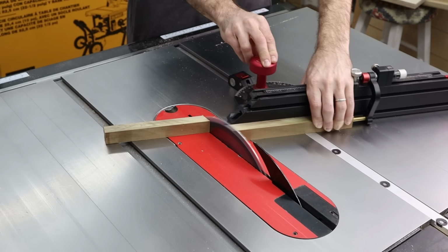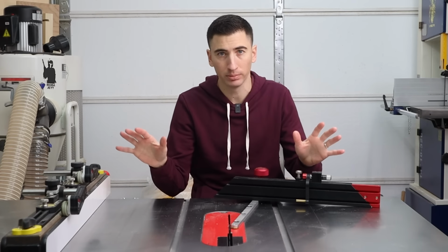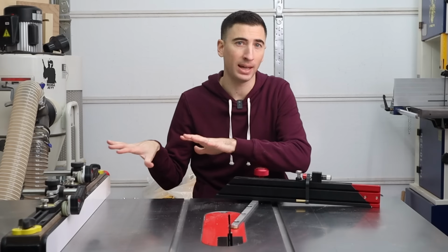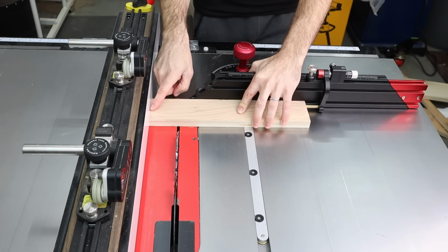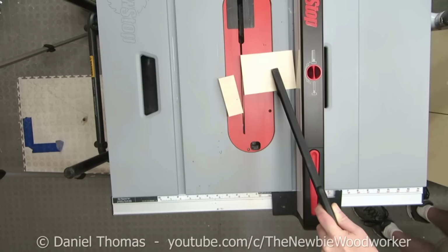The most important rule when using a miter gauge is to never, ever, for any reason, unless you're doing a non-through cut like a rabbet, use the fence at the same time. You run the risk of the offcut pinching between the blade and the fence and kicking back. Oh, you're waiting for the kickback clip.